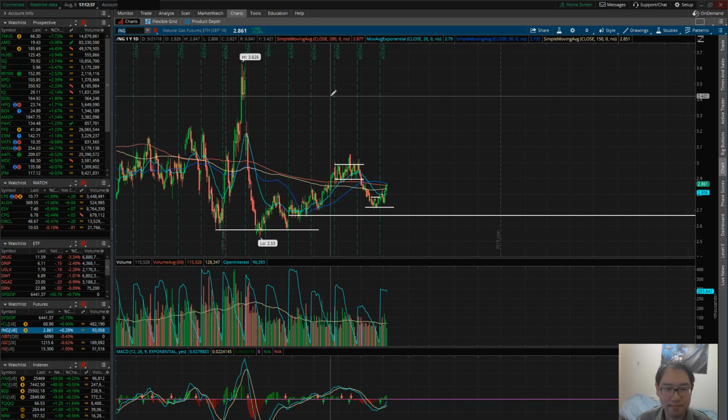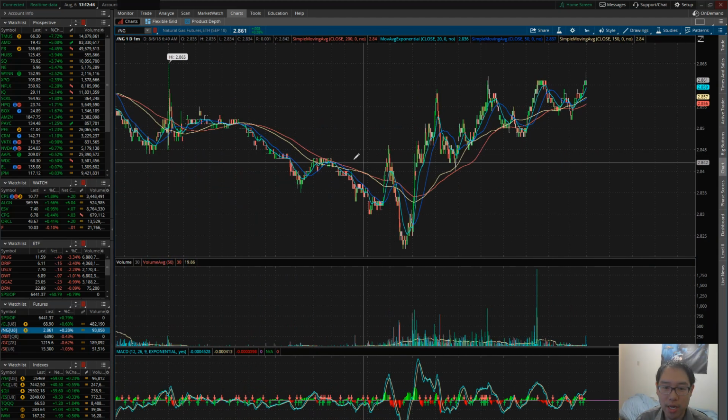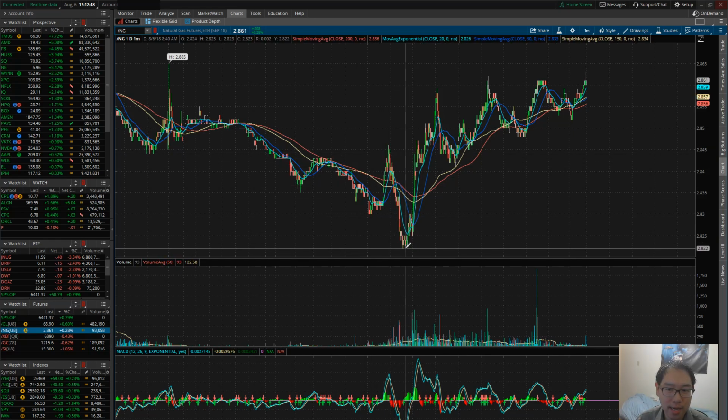/NG natural gas. Natural gas. What have we been saying about natural gas? Now, one thing to note is look at intraday. Look how we dipped to the 2.822 mark. Can you guys see that?